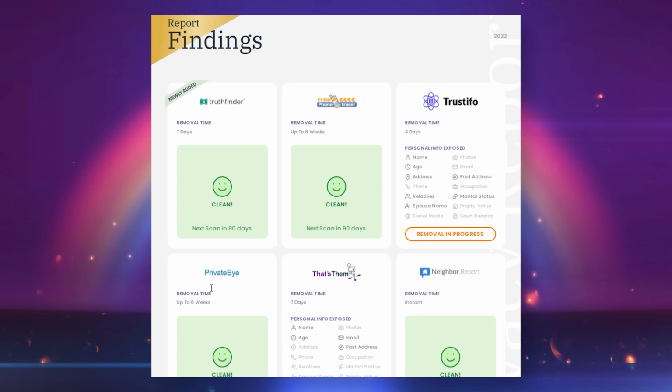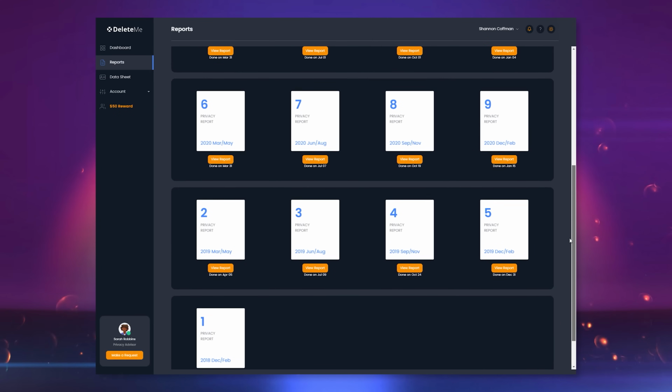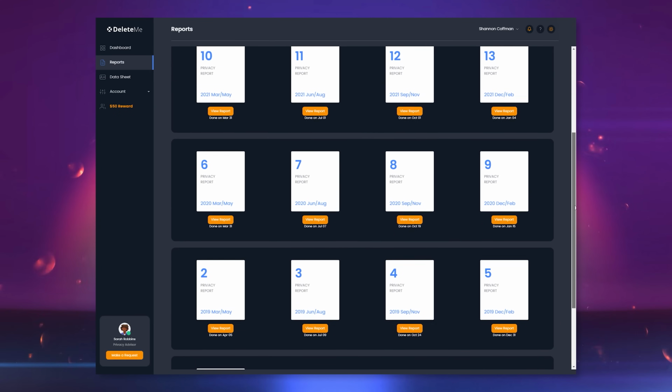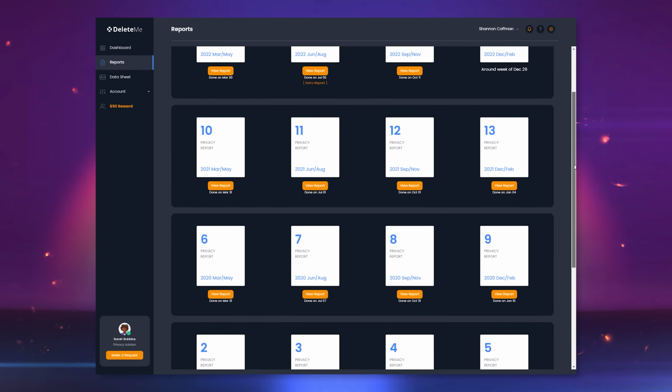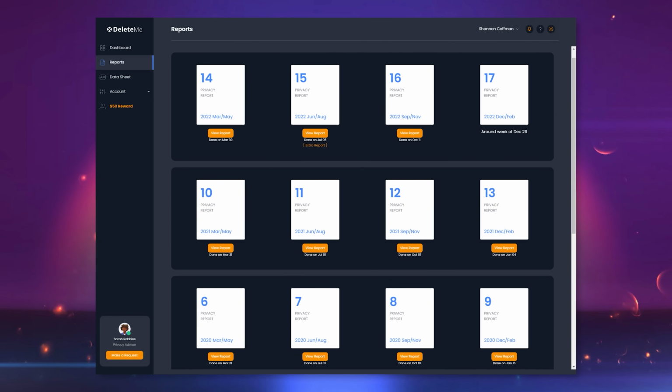So for example, on my page here, you can see under my profile, I have a ton of reports. Those are historical reports going back to when I first signed up for the account. And over time, I've noticed more and more sites will say clean, especially if you take other steps to start removing your personal data online.